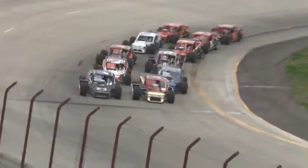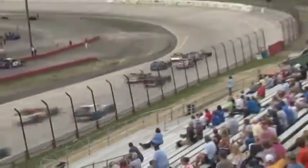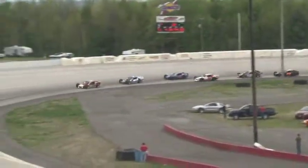I guess anything's possible. Three laps to go. The drag race is on into turn number 1. You could put a piece of paper between the tires of these race cars as they go into turn number 1. Zach Curran looking to take over 3rd from one of the veterans in the division.